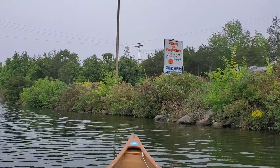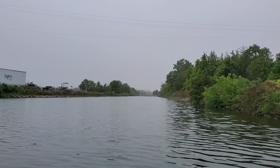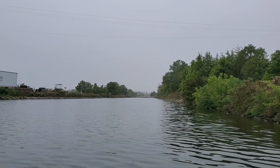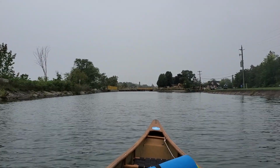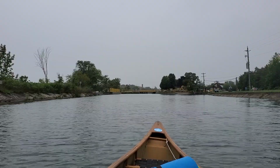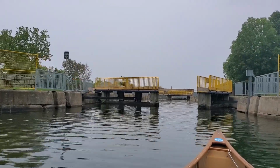So here I can see the sign welcoming me into Campbellford, and I'll be paddling down this little canal here to the next lock, which is also called Campbellford. As I get closer to the lock, I can see that they already have the gates open for me in anticipation of my arrival. Alright, so here I go inside lock 13, Campbellford.